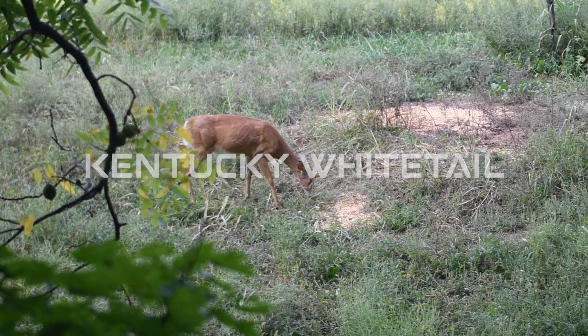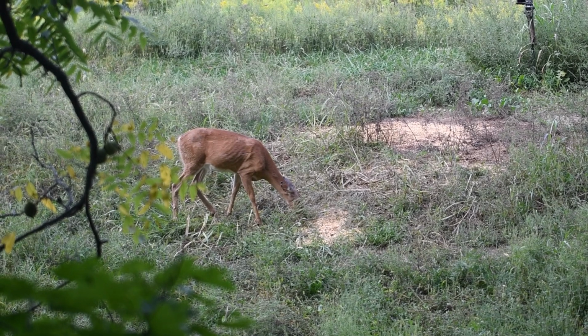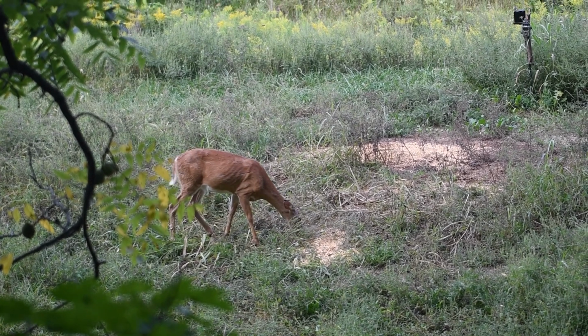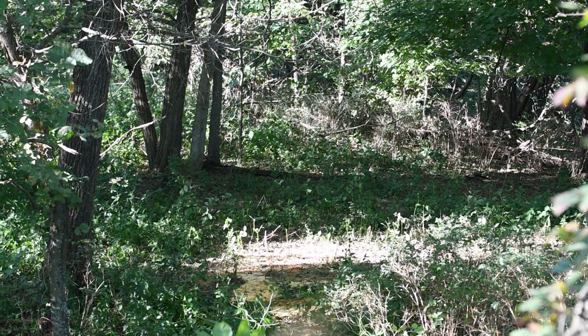Back in Kentucky, and I'm still chasing the big 13 point. We got a big cold front pushing through. It was 95 degrees yesterday here in Kentucky, and now it's about 72 right now, and the temps are dropping. A good breeze keeps pushing through.